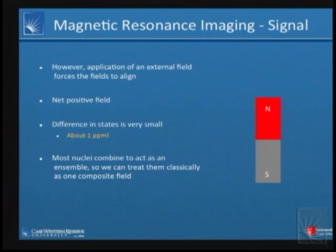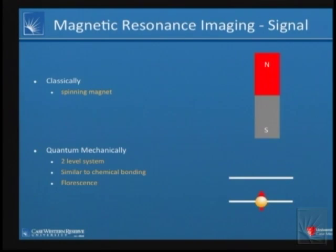And it's that small difference in states that will combine to give us essentially a microscopic magnetic field that we will use for all of our imaging. So quantum mechanically, this will be a 2-state system, and I'm going to go through that. Classically, this is just this composite magnetic field. So this is shown here.